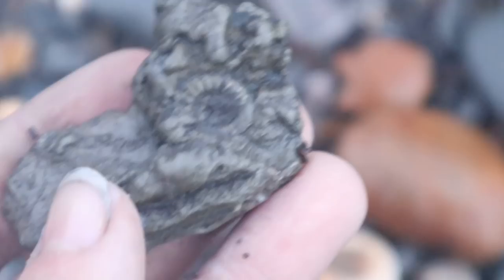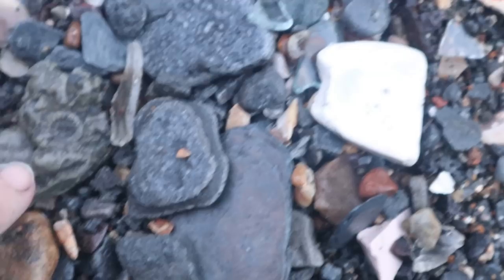A little ammonite inside a rock. I think I might leave that one because there were lots of people here yesterday searching for fossils, like school trips, and I'm not sure they found that many. So if I leave that one just sort of there, maybe someone can come along and find that one.